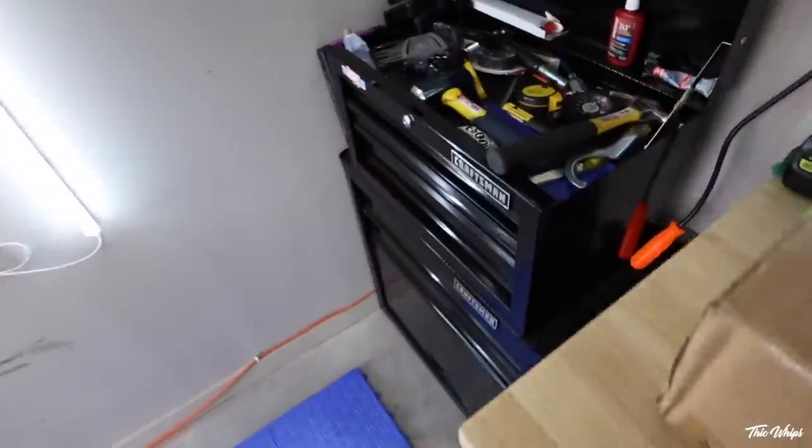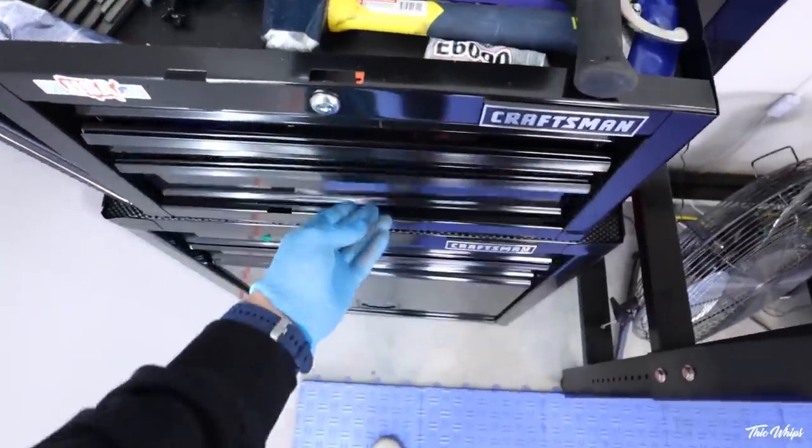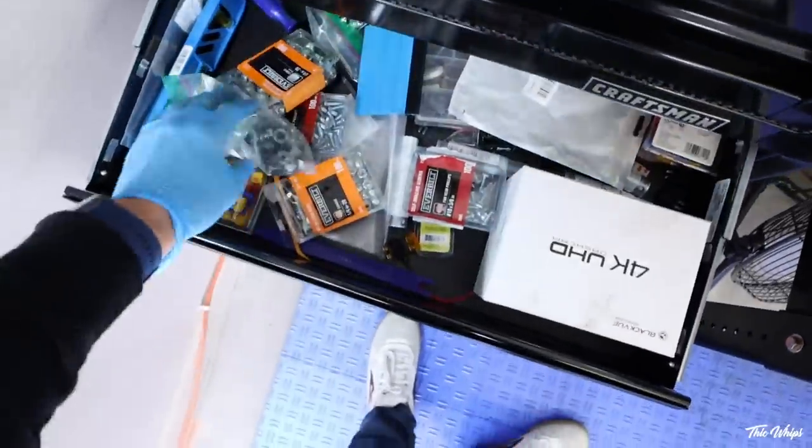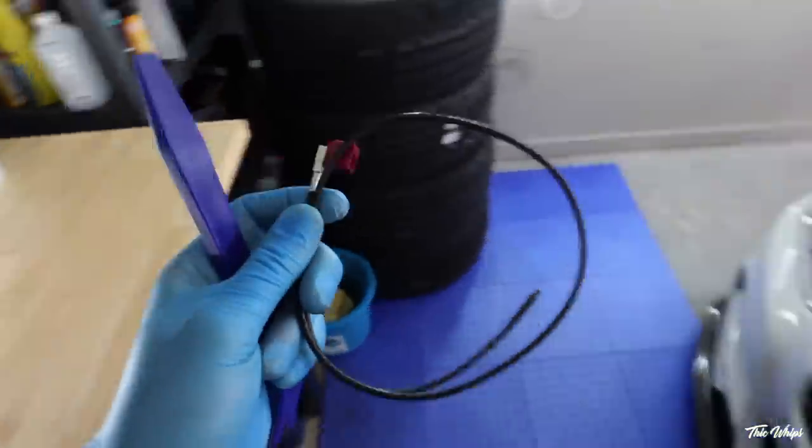All right, as far as tools that we need for this, there's a couple of Torx in there. I think they're like T25s, but I'll confirm it. And then we will need a trim tool. We'll just go with this guy. And the installation on this is really, really simple.